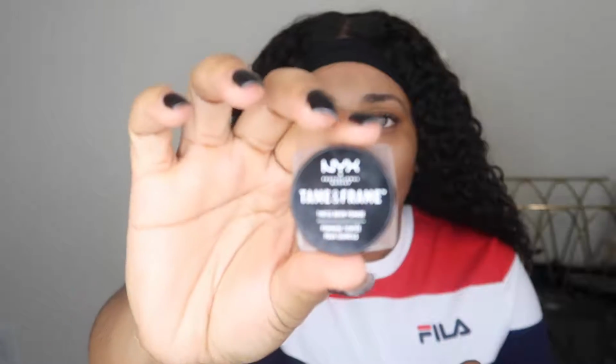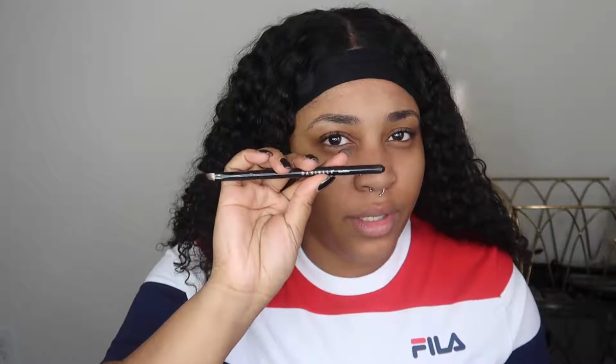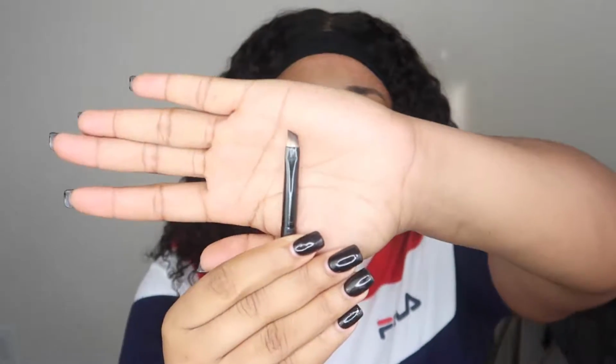And for my brows, I use the NYX Tame and Frame eyebrow pomade, and then I forgot where I got these brushes from. I want to say I got it from Ulta as a gift, but I can't remember exactly. This is called the Danielle Brow Definer, and it's a really thick angled brush pretty much.